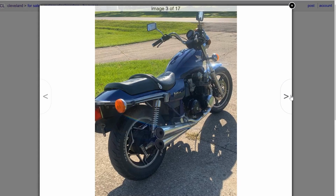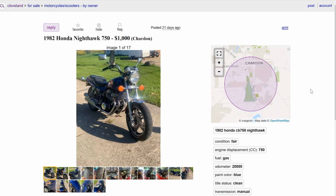If you want a project bike and something to just tinker with that is already kind of clean, I would recommend looking for something more like this. An older bike that is a simpler bike that you can get into and have fun and play with while you have your other motorcycle that you actually ride and get better with. So for $1,000, this is a 6 out of 10 for me. This is a pretty decent little bike.